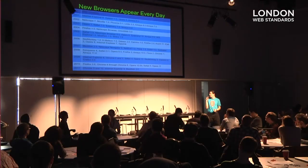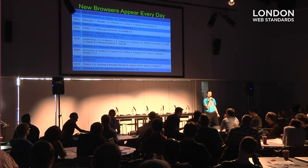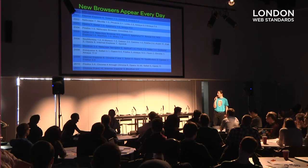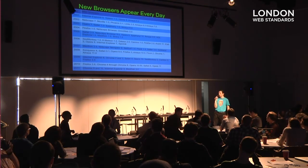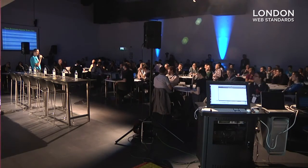New browsers are appearing every day. This is just a very short list from Wikipedia, who I've plundered extensively for this presentation. And I don't recognize half the names on here. Maxthon, anyone using the Maxthon browser at the moment? No, but they had a very big release in 2011. Lots of people in China. Well, there we go. Anyone from China in? No. Anyone want to do business in China? Probably. You ought to be testing on Maxthon then.